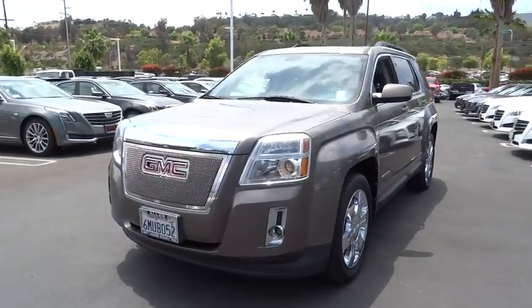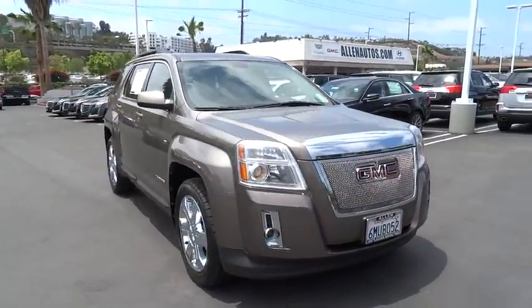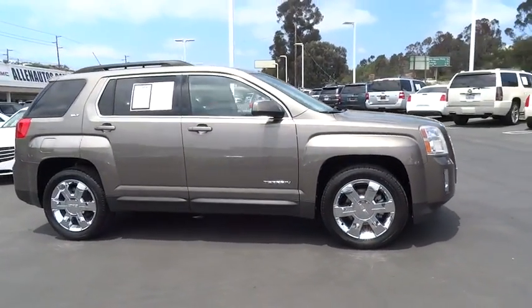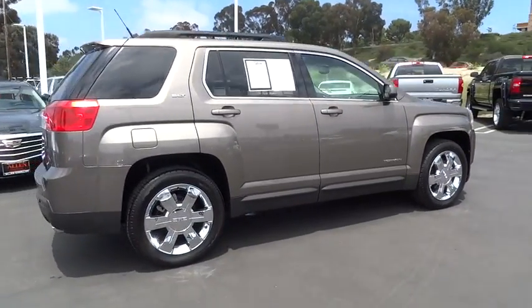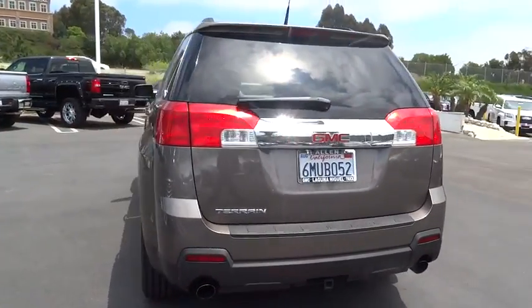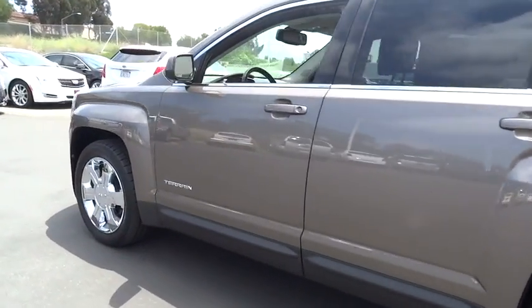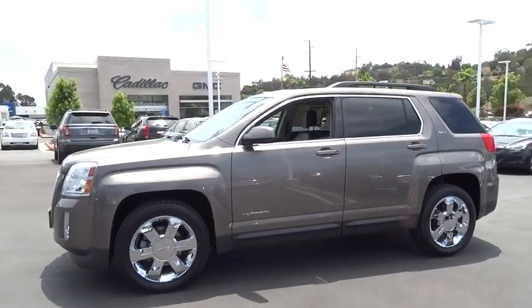The 2010 GMC Terrain. The GMC Terrain combines the benefits of a crossover with the style and functionality of an SUV. Terrain offers uncompromised capability, a balanced stance, and a commanding view of the road, letting occupants enjoy a confident driving experience. And an EPA estimated 32 highway MPG is not bad either. This vehicle has less than 145,000 miles.